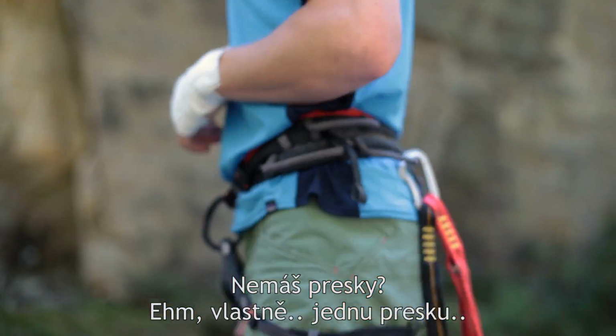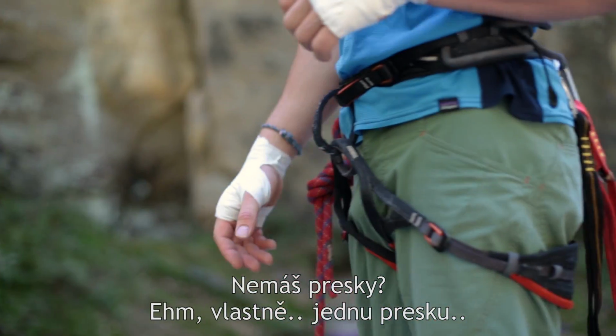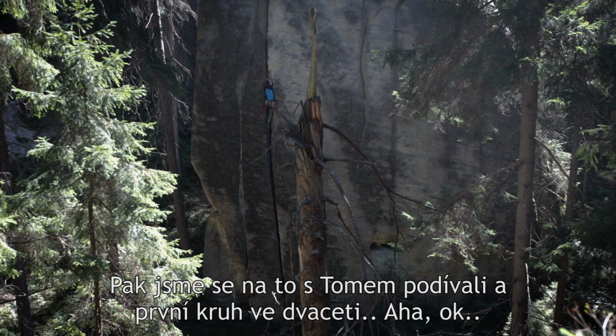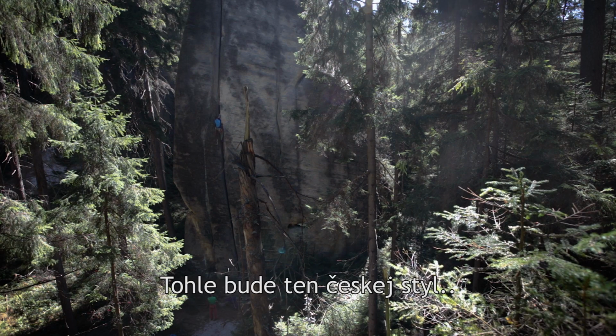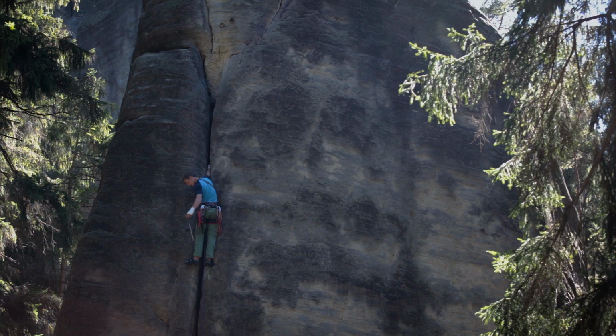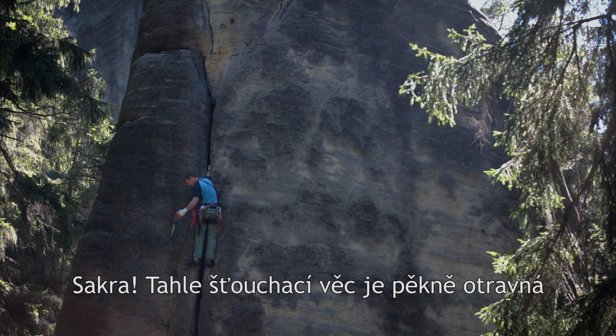Need some quick draws. Or no, I just need one quick draw. And then me and Tom looked up and the first ring bolt was at 20 meters and we were like, okay, this is typical Czech style. God, this pokey thing's kind of annoying, isn't it?